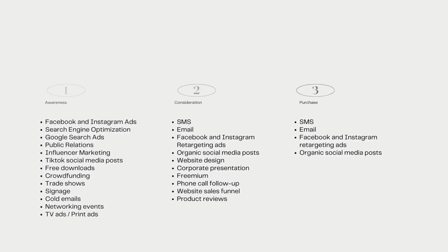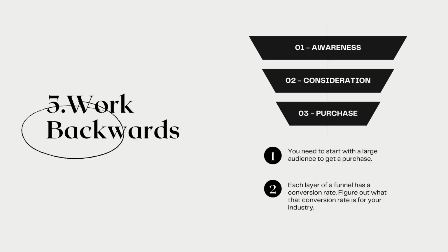And number 5, the last thing that you need to do to get your first 100 customers is to work backwards. The marketing funnel is a funnel, right? So you start with a large amount of folks gaining awareness, that moves to a smaller amount of people who are considering, and then an even smaller amount of those who are buying.